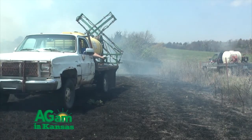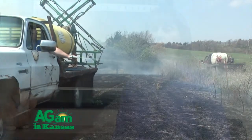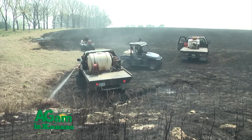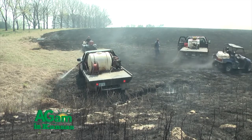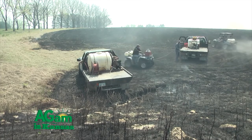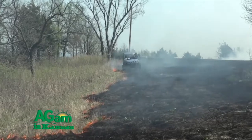Because these burns are on private lands, it's up to the individual landowner or operator to decide when and how often to burn and what is the best management for that piece of land. Because each landowner is making the decision when to burn, there is no coordination between the burns. Because there's this lack of coordination between fires, when the weather conditions turn right, a lot of producers light up all at once. And this can cause air quality problems.